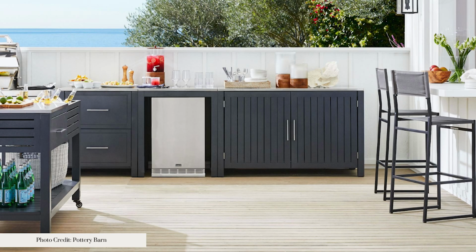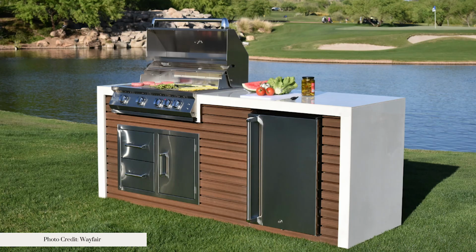And finally, if it is in the budget, I highly recommend considering an outdoor modular kitchen or bar. With these, you can incorporate a grill, a small refrigerator, and even countertop space for setting your meals and drinks. You can find these in many stores and at various price points, including Room and Board, Wayfair, and Pottery Barn.